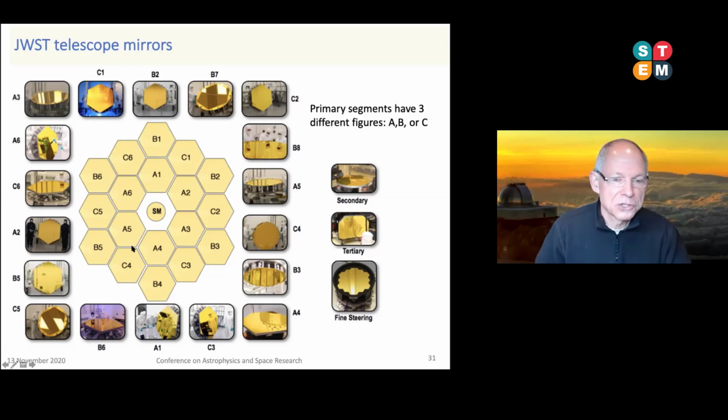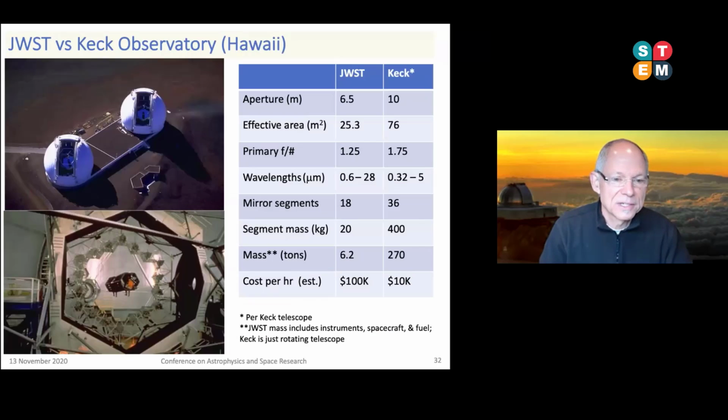There are 3 prescriptions. There's this inner ring, which all has 1 prescription, and then the outer rings, depending on whether it was a corner, the B's or not, or the C's, had different prescriptions as well. So, I mean, all of this is made. You can see pictures of all the elements.